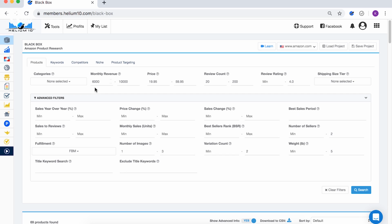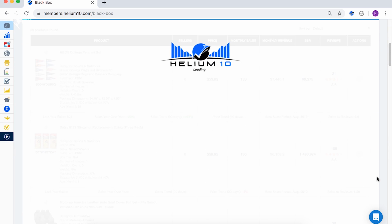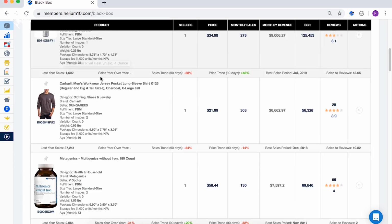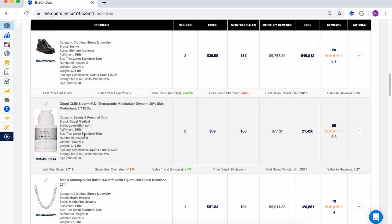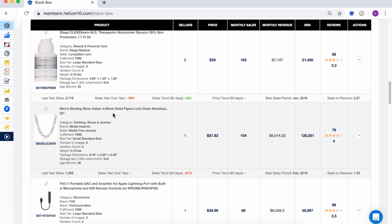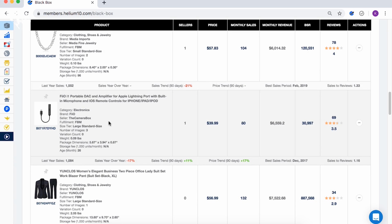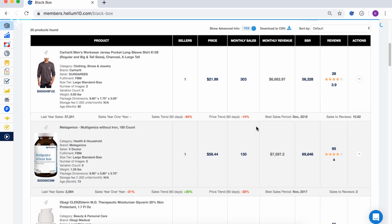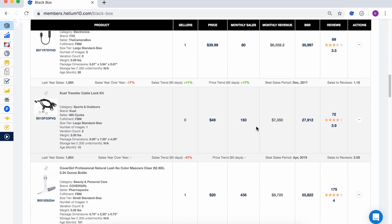So what you could do is you could come back up here and say shipping tier. I only want small and large standard size, and change the search, and let's see what that narrows it down to. So now we're down to 33. So this is going to show me only the smaller products. That looks like it's a brand there. There's a T-shirt, supplement, some shoes. Looks like a necklace of some sort. The other thing you could do, if you don't want the low BSRs, you can come up here and say, show me a maximum of 100,000 BSR. Now we're down to 25. So you see how this works?